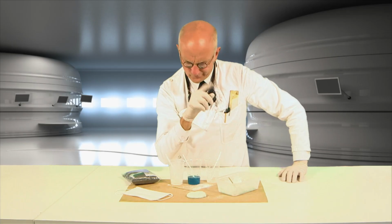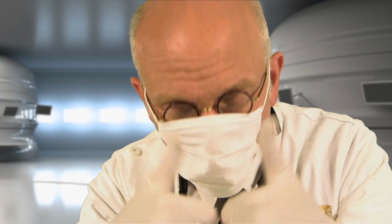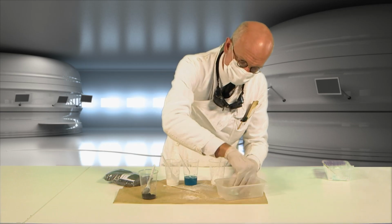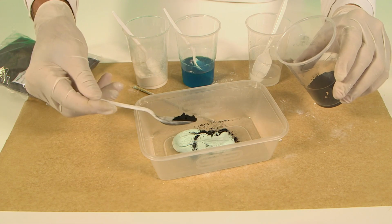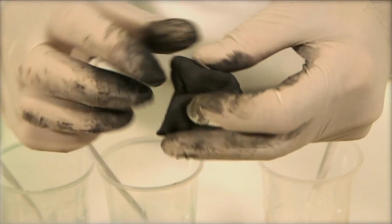The black iron oxide powder is very fine and not great to inhale, so after taking the necessary safety steps of donning a face mask and carefully decanting the powder, our tester places the slime back into the container and adds 2 teaspoons of the iron oxide. He then works it with his hands to create a new black slimy putty.